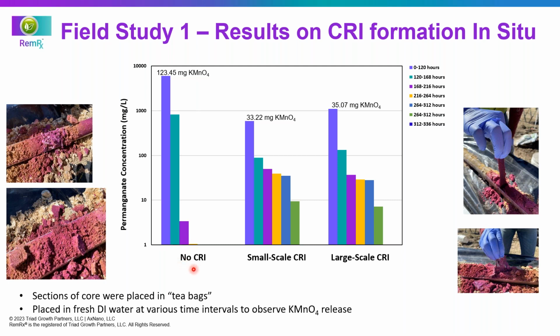So what you can see is that the CRI did in fact form in situ. Where there's no CRI, this is the permanganate front that we see. You get a much higher initial release of permanganate, and then it dies off over time, whereas with the CRI, you have that more sustained oxidant over time. So this was repeated a good number of times, up to 300 hours of soaking in new DI water.